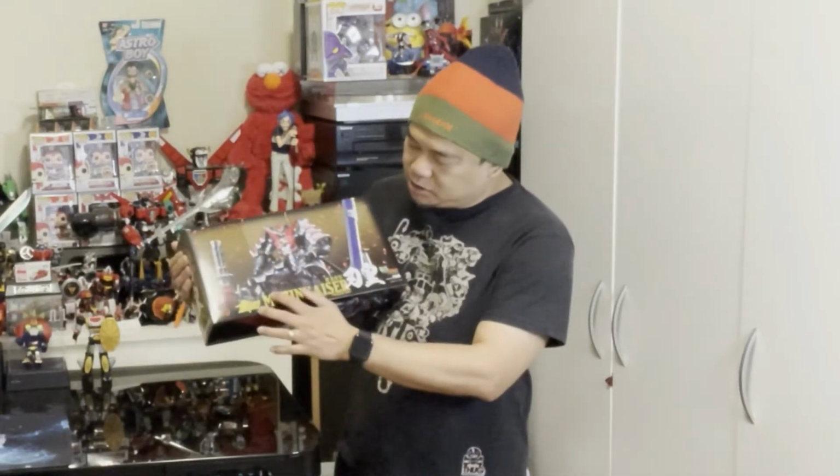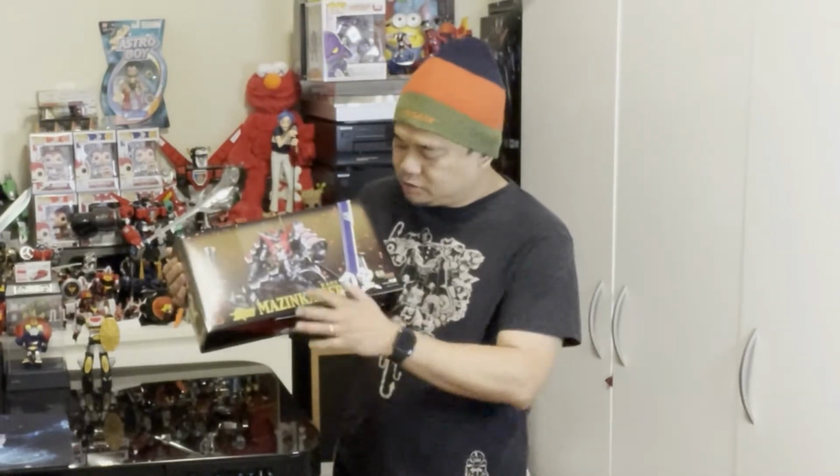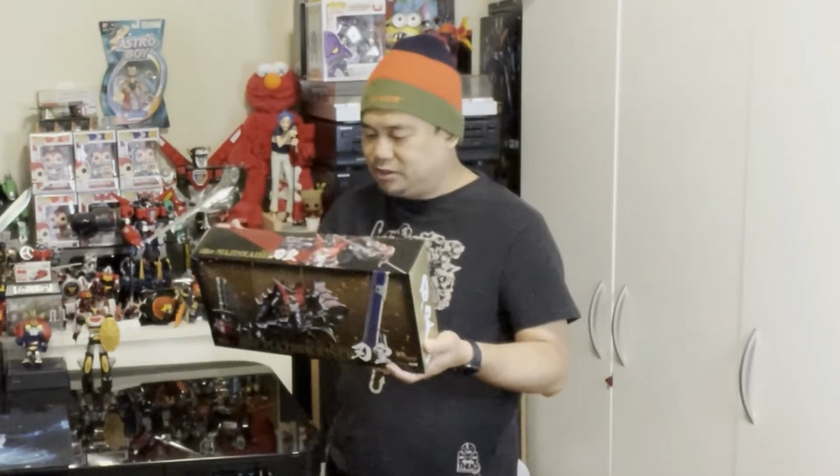As you can see, medyo marami-rami yung special tools dito. So nakaupo na naman siya. So this is the king of the Mazinger robot toys line. So kaya excited na ako mabuksan to, mapakita sa inyo ang laman nito. Tara mga bossing, samahin niyo ako. Let's unbox this.